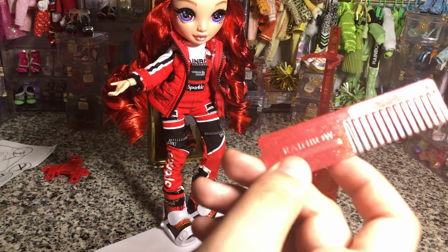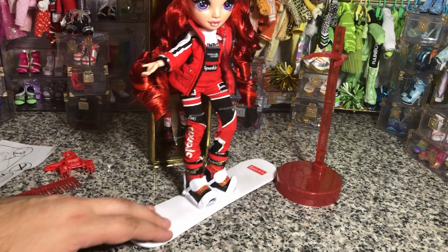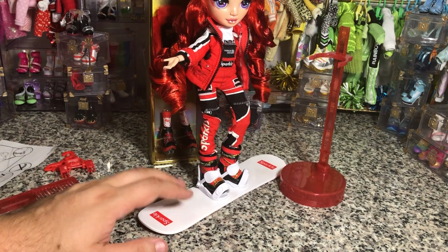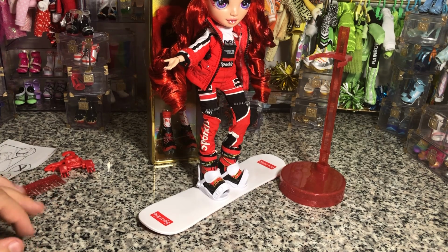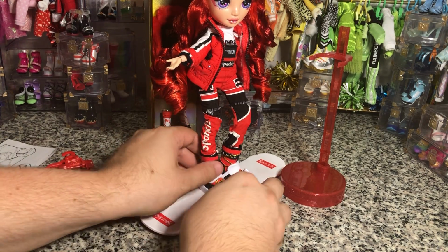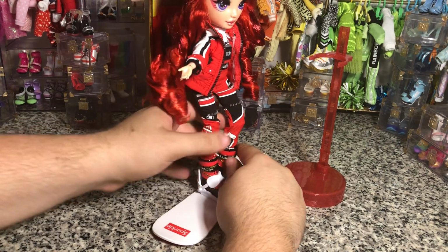Oh, I forgot to point out the little comb. It does come with a comb. So that's how she looks on her board. Again, these boards are really high quality. Sorry about that, excuse me. But they are really high quality. They're really heavy duty plastic, which is nice.